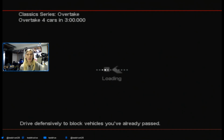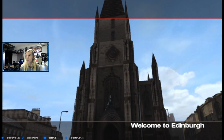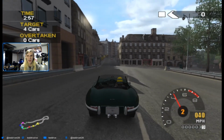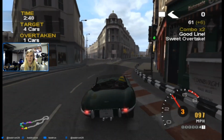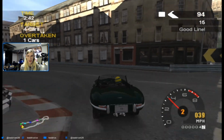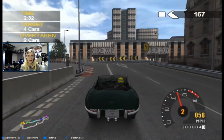Gotta overtake 4 cars in 3 minutes. Can I do this? Who knows? We'll try, though. Welcome to Edinburgh. Edinburgh. That's how I pronounce it. Come here, bitches. We got some slow boys. That's a Vauxhall VX220. Alright. It's an understandable first car to pass. I drove it, and it was slow. Oh, no, there's a Renault Spider in front of it. Surprisingly, that's in front of it. I would have almost thought it would have been the first one I would have passed. Later, nerd. Nope, you're not allowed to pass me back.